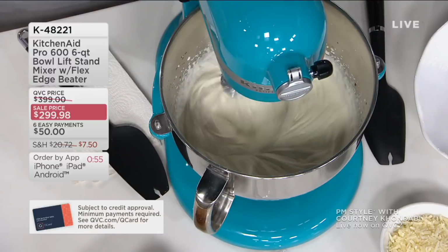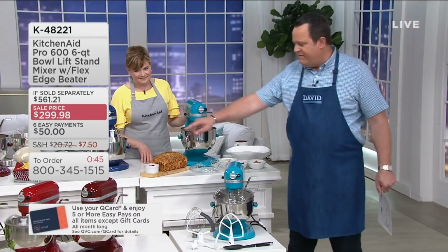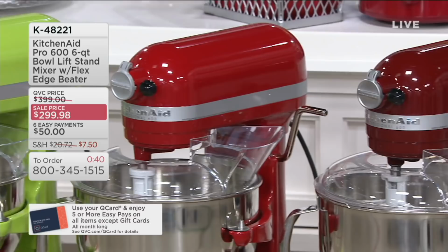Here's a look at your Ocean Drive. Absolutely love it, Ocean Drive, second most popular. Then I've got it for you in gloss cinnamon. Beside the gloss cinnamon is red, that is most popular. 320 left in the red. Then I've got it for you in green apple, 415, and finally the copper pearl.